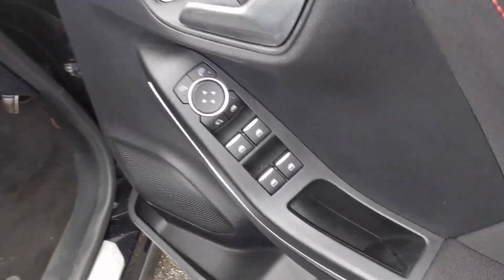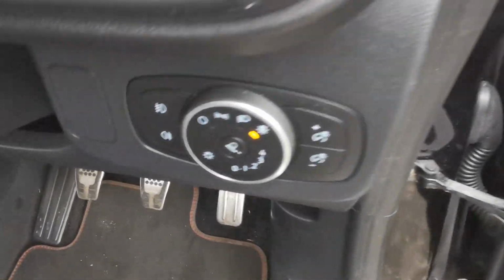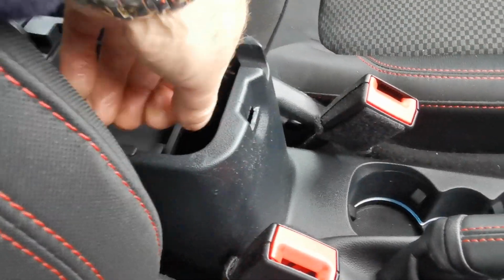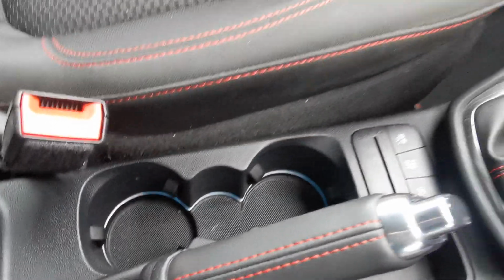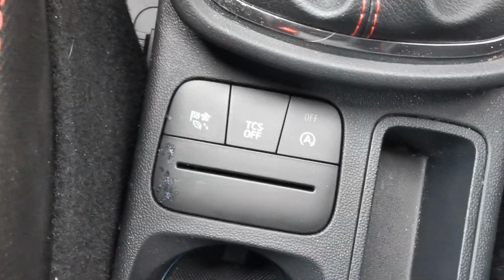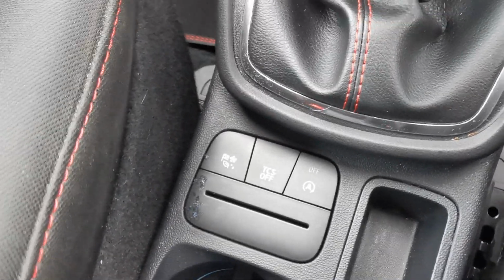Inside the car on the driver's door you've got the controls for the electric windows all round, electric mirror adjustment, automatic headlamps, centre armrest with internal storage box. Inside the storage box is a USB plug-in point, twin cup holders with the blue ambient lighting. On the centre console you've got the controls for the eco mode. You can turn off the traction control system, and you've also got the stop start deactivation switch.